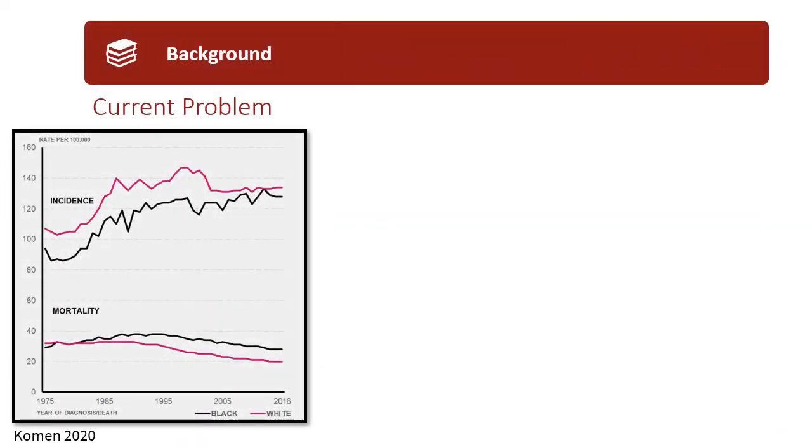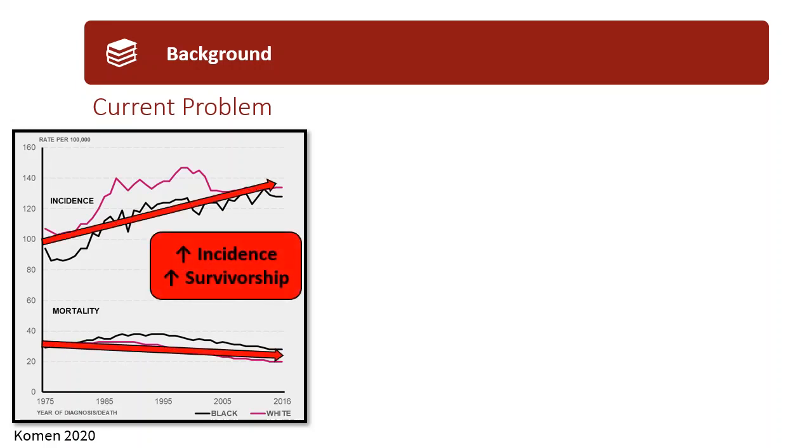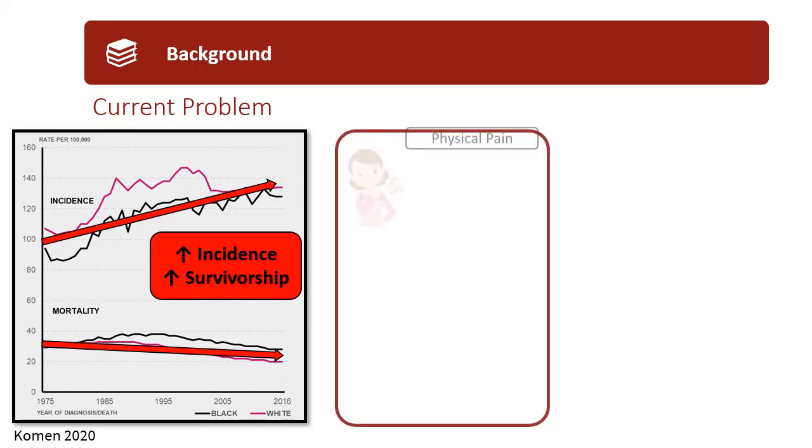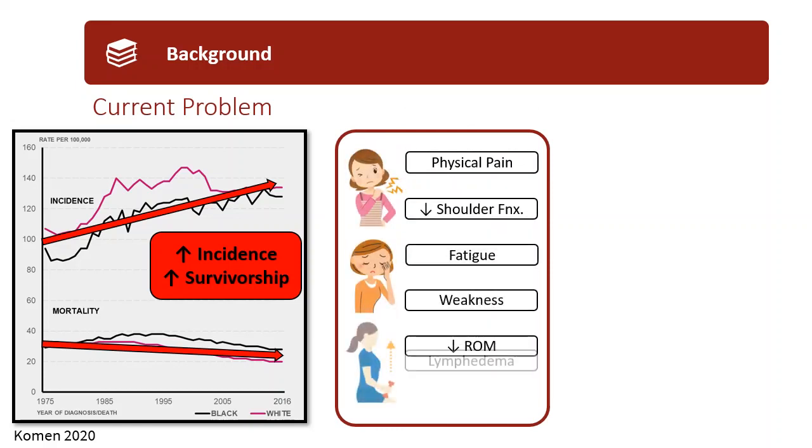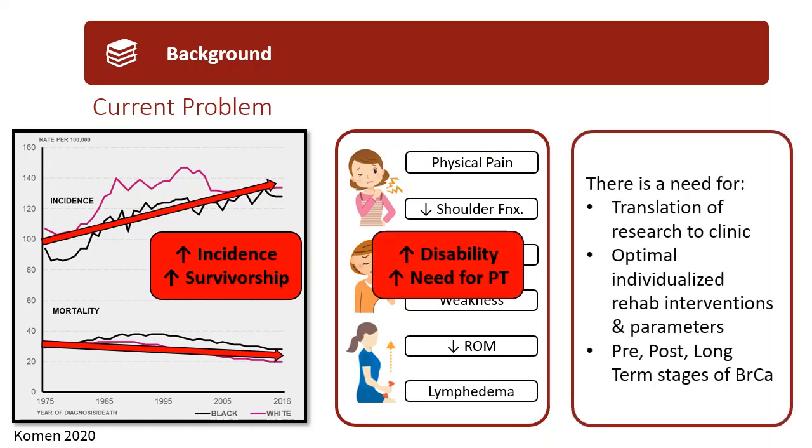Okay, so here's a graphical representation of this. On the y-axis, you have the rate per 100,000, and you can see the incidence and the mortality trend lines as shown. You can see that over time, there's an increased incidence and an increased survivorship. The increased survivorship is obviously good. The issue is that these women are then left with chronic physical pain, decreased shoulder function, fatigue, weakness, decreased range of motion as previously specified.